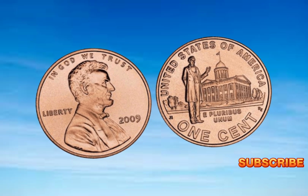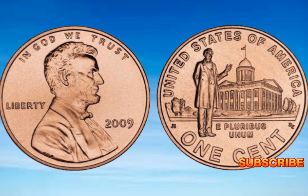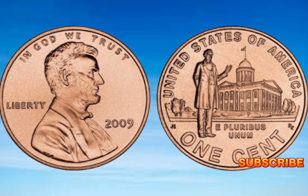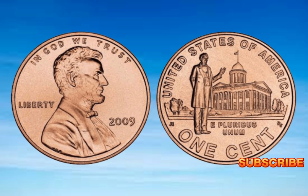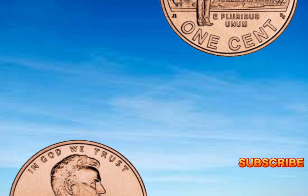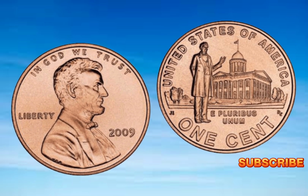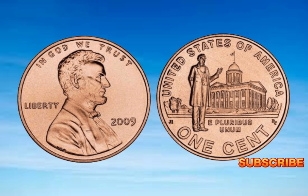The 2009 Lincoln 1 cent coin holds a special place in U.S. numismatic history, not just as a commemorative release but as a symbol of one of America's greatest leaders, Abraham Lincoln. Celebrating the bicentennial of Lincoln's birth and the centennial of the Lincoln penny itself, this coin marked a pivotal moment in U.S. coinage. With its unique design and historical significance, it has attracted the interest of collectors and historians alike. Let's delve into its design, history, value, and auction records.